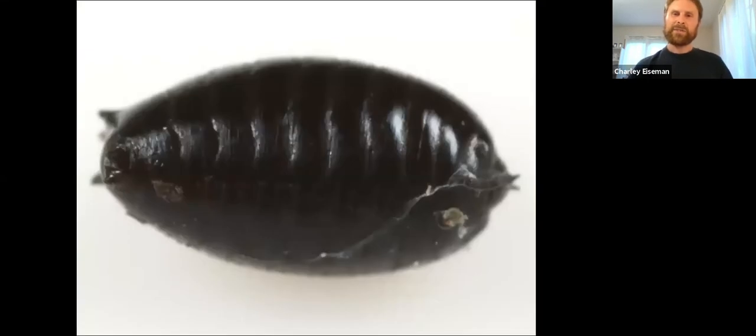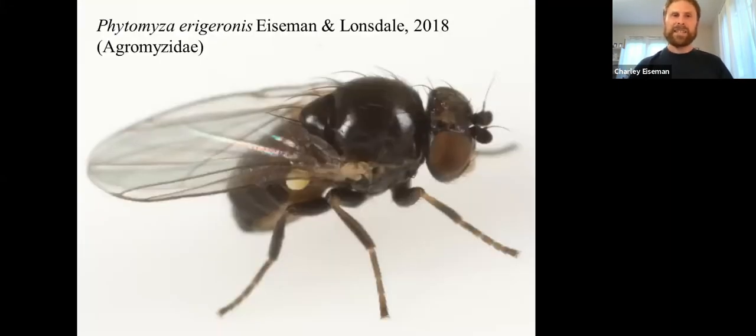So this particular one popped out of the leaf and made a shiny black puparium, an indicator. If you see a black puparium coming out of a plant in the aster family, you're likely looking at something in the Phytomyza albiceps species group. And this one turned out to be a new species, which the Canadian dipterist Owen Lonsdale helped me describe. We've now named 50 or so leaf miners from all over the US, but at least 5 came from our yard.